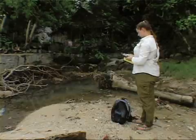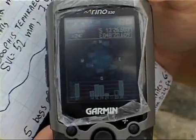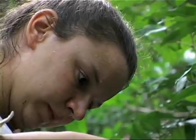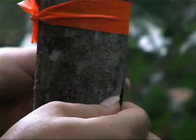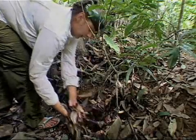Clark and her colleagues use GPS data to record the frog's location and other useful information. We're right at sea level. They also need to collect as many insects as possible to try to track down exactly what these frogs are eating.